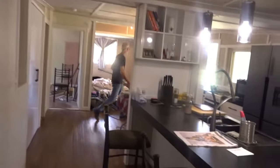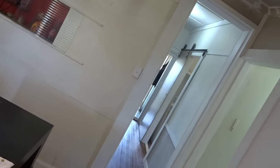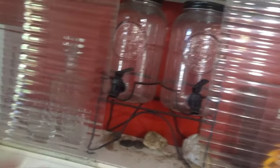Okay, so we'll go on to the kitchen. Here's the kitchen. I don't care about copyright, but I will turn it down just a tad. I will turn it down though. We got a little area here for either alcohol or whatever you want to put in there.